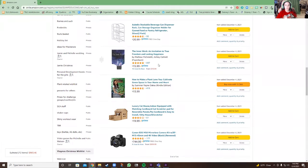The Inner Work: An Invitation to True Freedom and Lasting Happiness is also a book that's been recommended. Hal Elrod found it and was like, hey, this is basically the book I'm already writing. So he's not sure if he's going to finish the book he's working on right now, which does sound really good. So I definitely want to read this since it might be the book he's no longer publishing. And it just sounds really good. And I know I need to work on myself. I strive to improve myself and be a better me. So this is something that I think would help me do that.